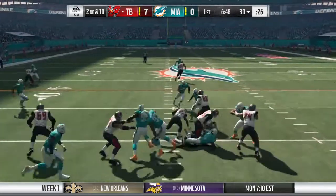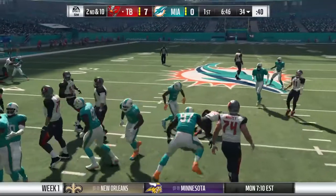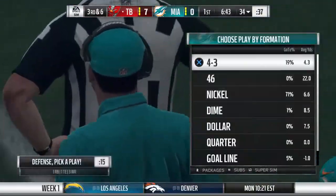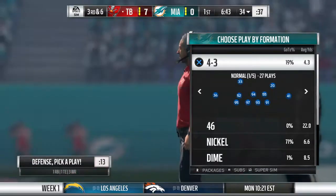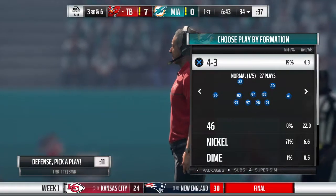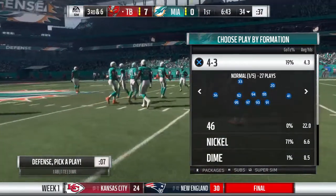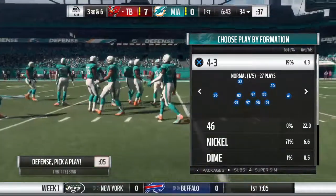Winston gives to Martin on the draw. Give him 4 on the ground there. They're now left with 3rd and 6. Well, they didn't get a whole lot out of that one, but I think you've got to continue to try and run and try and keep the defense honest. You mean, or also just sit back, dare you to throw it on every down? Yeah, you get your quarterback hit a lot that way, too.